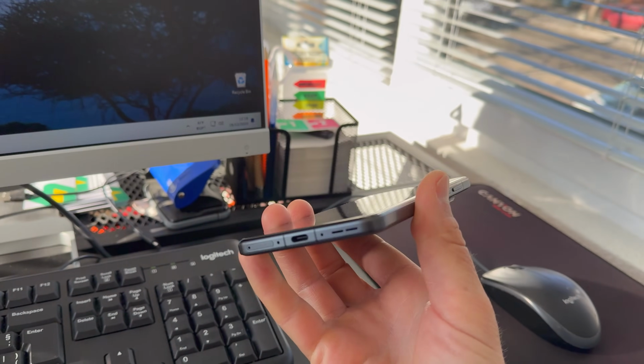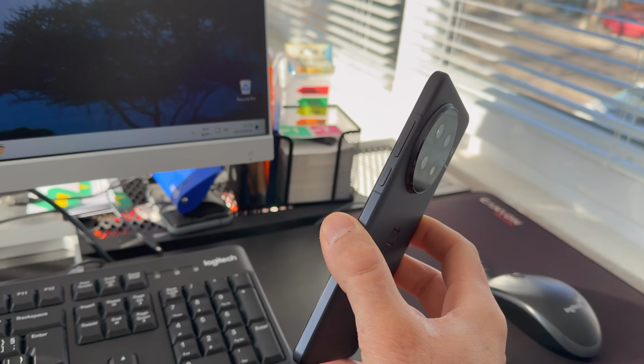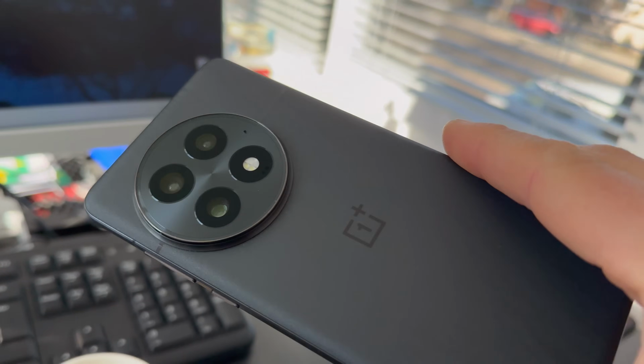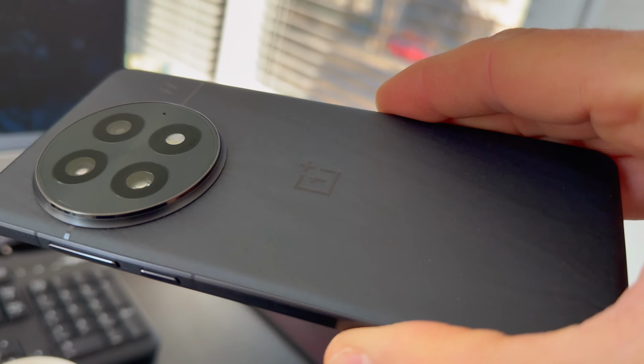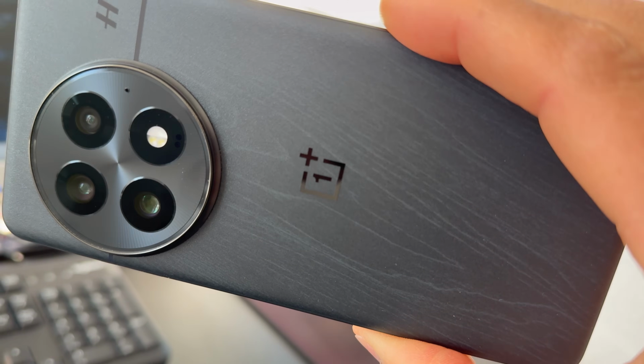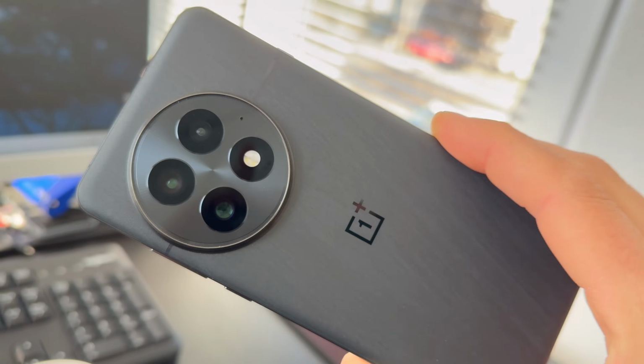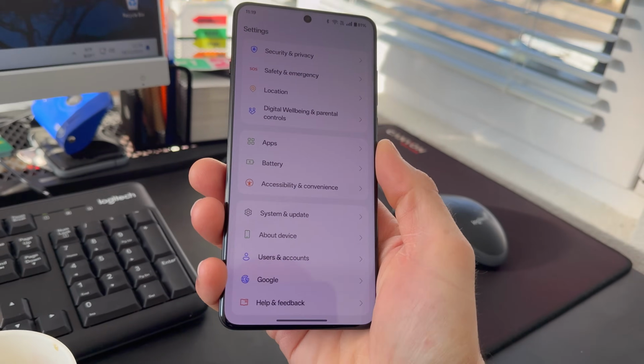This year I select the black one because here we have black frame, black back, which has some texture in it, like a wooden texture. I'm not sure you can see it. I hope you can. And it's looking very good, very stealth. That's why I like it.